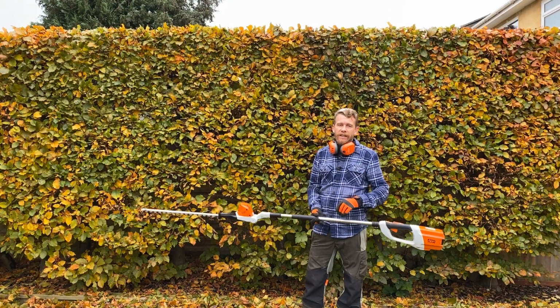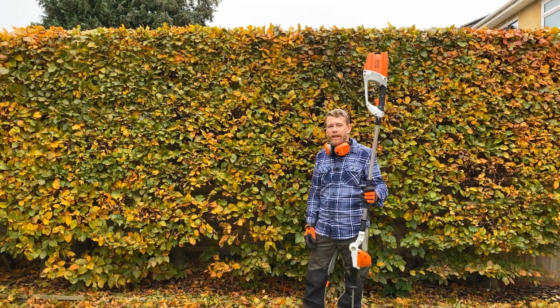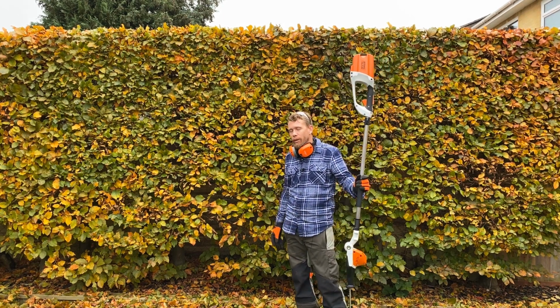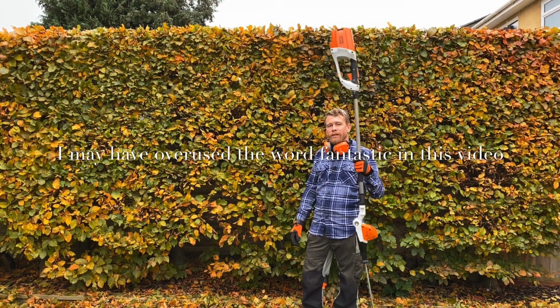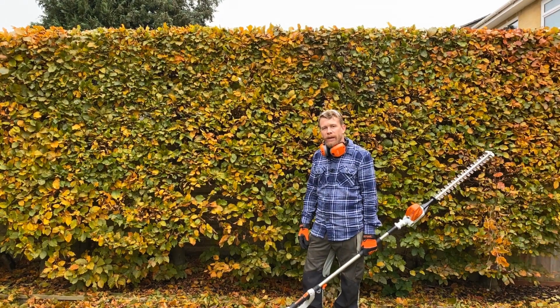Guys, this HLA 65 has done a fantastic job on this hedge. All this talk of battery kit not being professional and not producing the same quality of cut is absolute rubbish. It's fantastic kit. Like I say, I've brought myself into the field here in the beautiful city of Bath for your benefit. Now, do we have any volunteers for coming and picking up this rubbish for me?